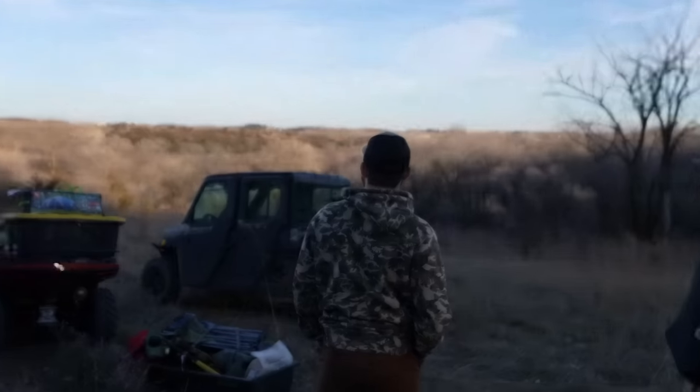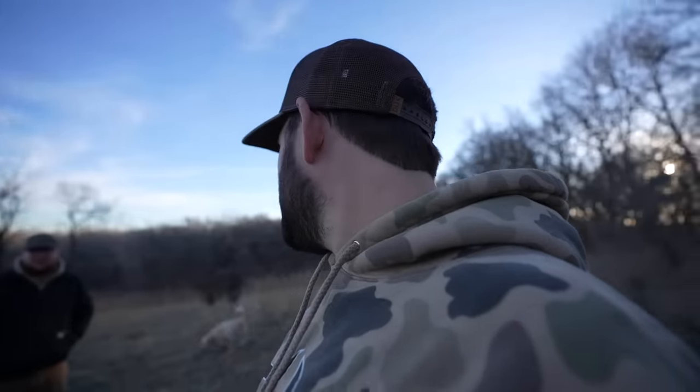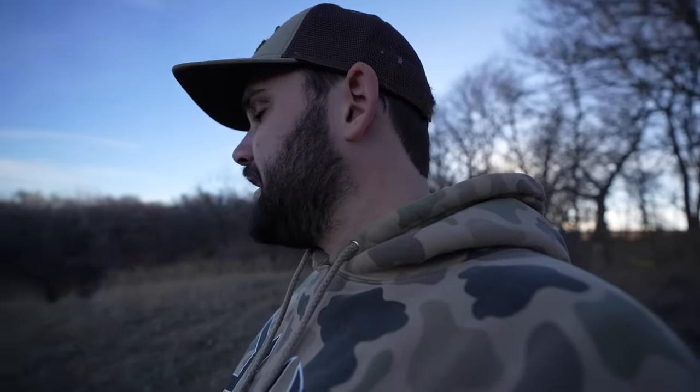I mean, hopefully it don't get cold tonight and that wind picks up. We're on top of this hill. North's that way. Well, that's what we got the stove for. It ain't gonna be that cold. It's hardly gonna be below freezing. So I think we'll be all right.